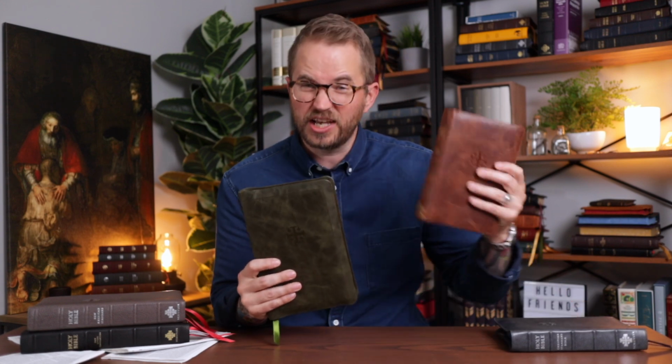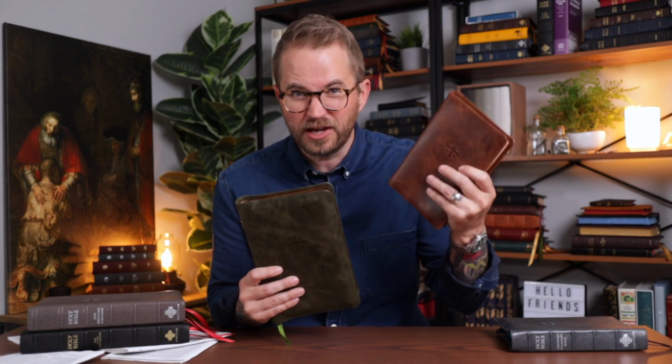This one right here, the chestnut, is that same leather. They also do the desert camel, the lighter brown version. I think they're doing a blue in this kind of leather, which I'm excited to check out. Anyway, I love the leather, everything about that. But then the size of it and the layout, and comparing it to the smaller one, for me, this Bible is a home run.